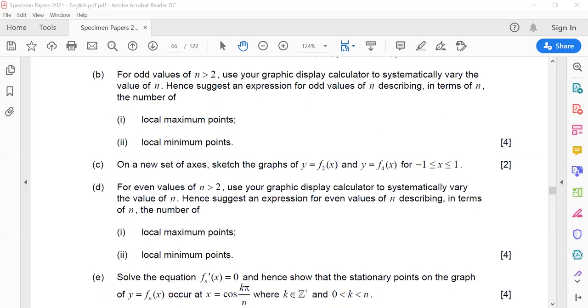I'm going to create another graph page, control, doc, graphs, and you can just key in your F2 and F4 here. So this case will be cosine 2 times cosine inverse x. If you key in this way, the graph will be colored automatically. And press tab, F4, cosine, 4 times. Jimmy, sorry to interrupt you. Your screen is not visible. Calculator screen.